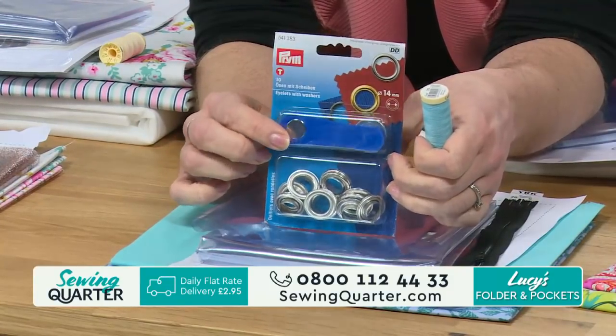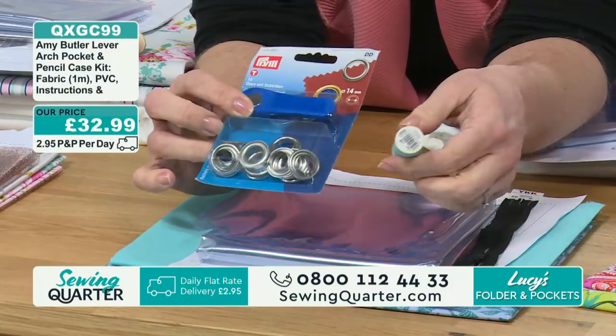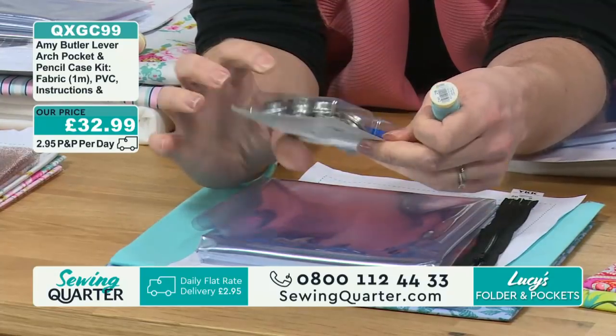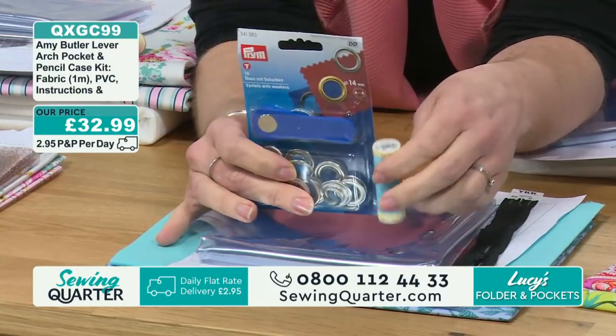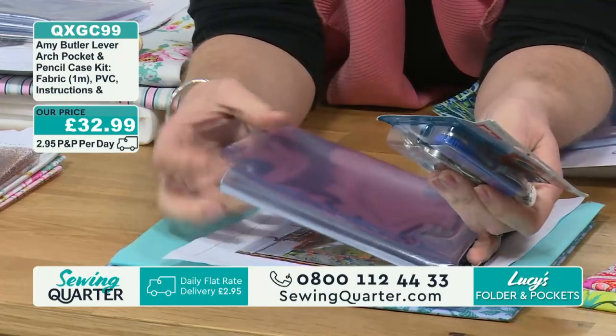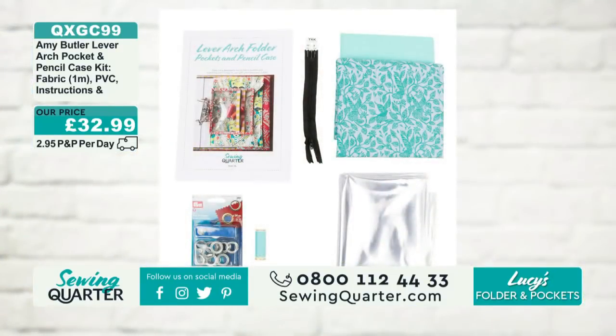So you get your poppers, your eyelets rather. You don't have the poppers, but you get your eyelets. Is that what they're called? Eyelets? Yeah, eyelets. And then you can add on whatever popper you then wish. There's your thread, and then there's your plastic, and then there's your zip, and then 1/2 meter of each of the fabrics plus your full instructions.